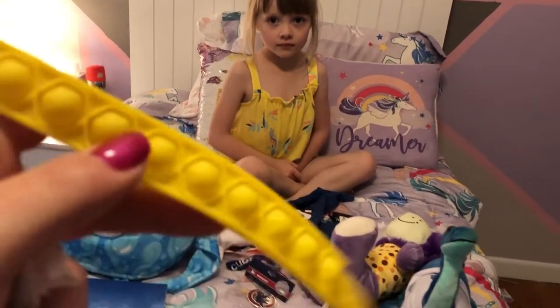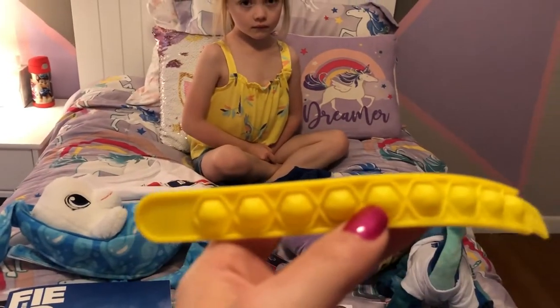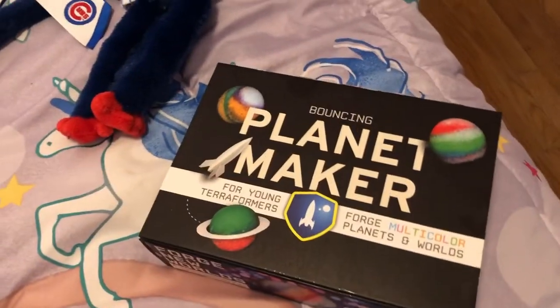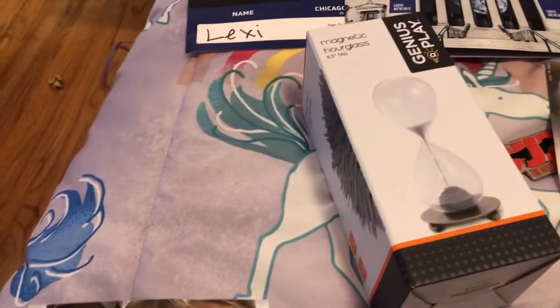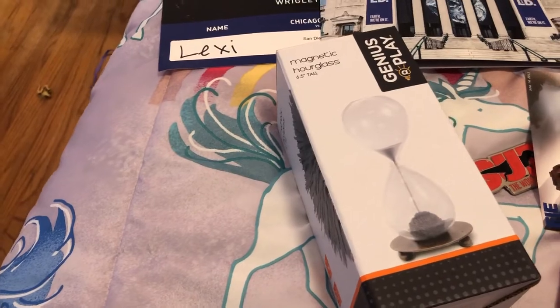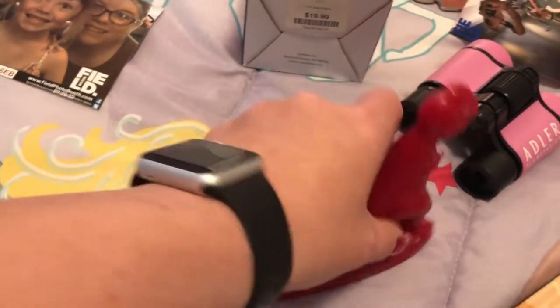That's the planetarium. So let's do souvenirs from the planetarium. We got this space book. We got this planet maker. This came from the Field Museum, right? This dinosaur thing? Yeah. The magnetic hourglass thing came from the planetarium. Oh, these two came from the Field Museum. Those were those Moldorama things.